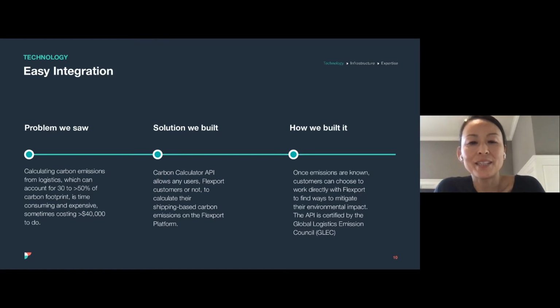We're also proud to announce that the API was certified by GLEC, the Global Logistics Emission Council, last month. Those are just one of many examples where our technology is helping users save time and cost and be more efficient.